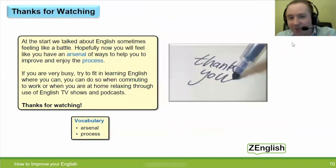What is arsenal? Maybe you know it as a football club in England, quite a famous and big soccer or football club. But the actual meaning of the word is kind of like having a lot of weapons, so like a stronghold or an army might have an arsenal of weapons. So try to think of using all of these different ways as having your own personal arsenal, so that you're ready for the battle of learning English.